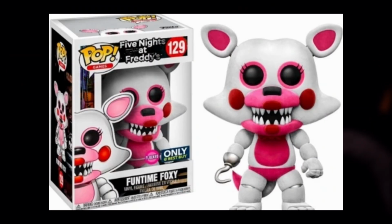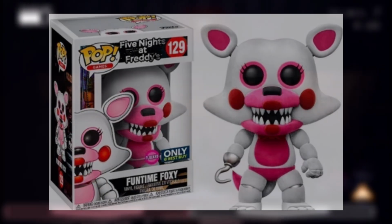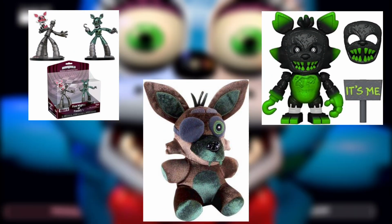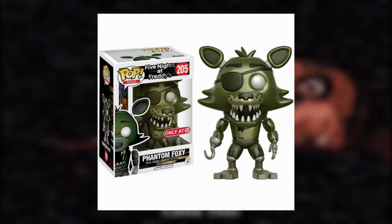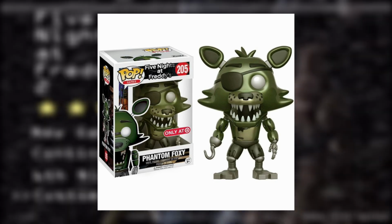Funtime Foxy would of course also get the flock treatment, even though these characters are meant to be like a plasticky material, so I don't really understand that. But then Funko just got obsessed with the Phantom Foxy character for some reason. I still to this day have no idea why. They made a plush, they made this. I'm shocked they didn't make a figurine, but yeah, so we got a Phantom Foxy figurine.